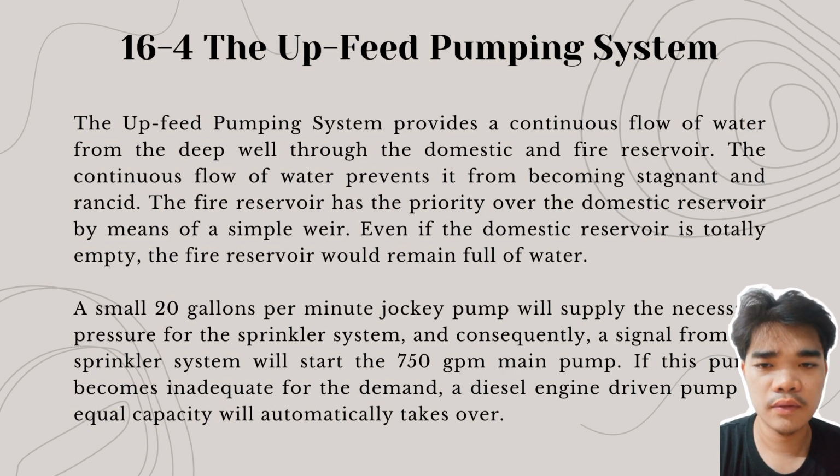So, ang upfeed pumping system, ito ang nagpo-provide ng tubig para sa building. Sinasabi dito na kinakailangan na mas priority ang fire reservoir or ang tubig na galing sa ilalim ng lupa or di kaya ay katabing dagat kung meron man kaysa sa domestic reservoir. Ang domestic reservoir is tubig na nasa tank lang or naipon. Kahit na walang laman ang domestic reservoir may supply pa rin ng tubig mula sa fire reservoir.